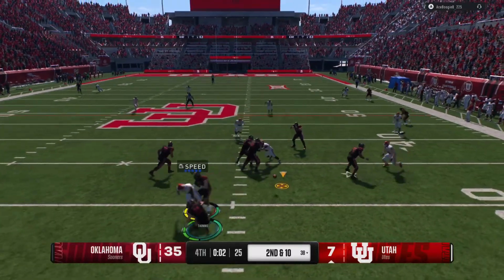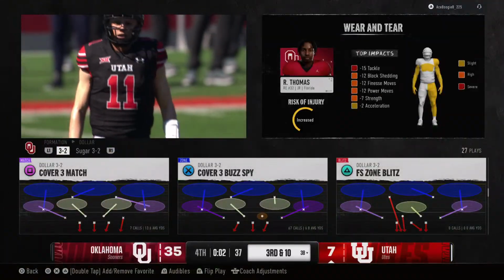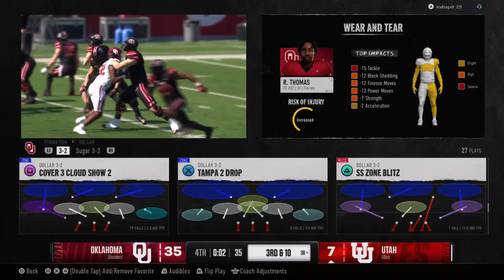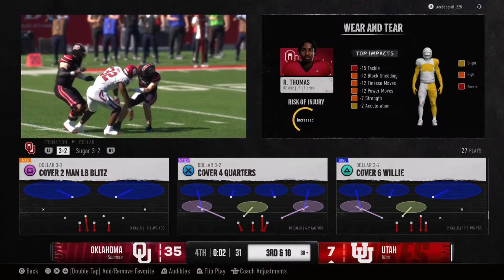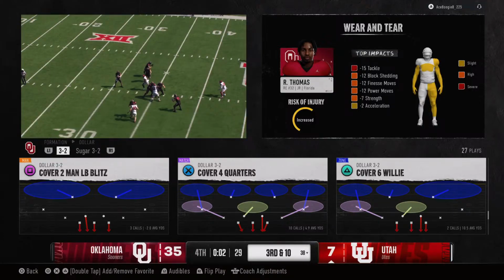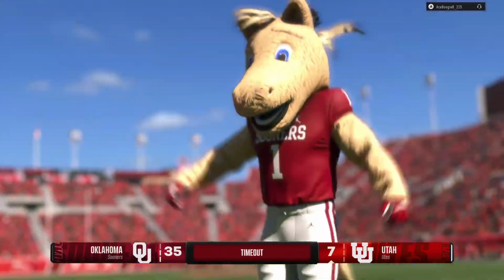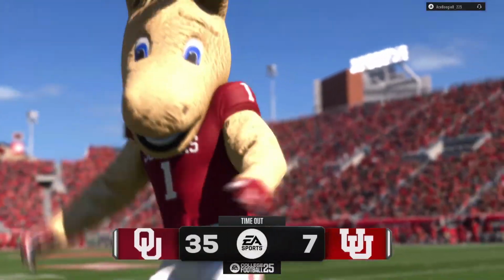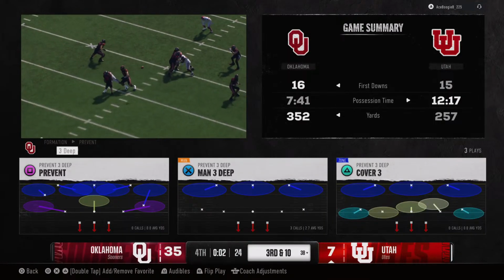Pocket starts to collapse. The pass is incomplete, and there are 2 ticks remaining on the clock. It's just been that kind of day for this quarterback and this offense, guys. They have never been able to get into a rhythm throwing the football. Timing's been off. Accuracy hasn't been great. We've seen some drops, just not in sync, and that's why they find themselves trailing by a lot right here late in the game.